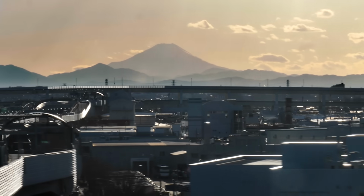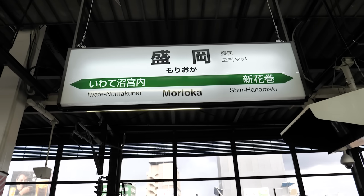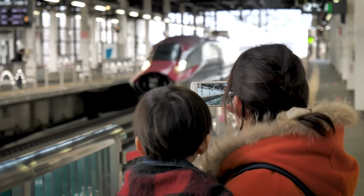But our journey today starts in the city of Morioka, a 2-hour ride north of Tokyo, and one of the only spots you can watch two bullet trains connect, with the robotic arms tucked away in the nose cone of the train.